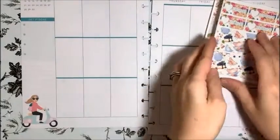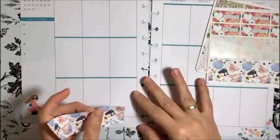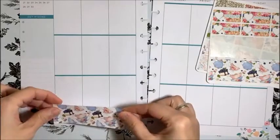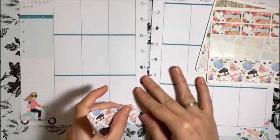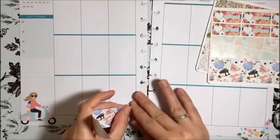Alaric has been napping for a while, so I don't know how long he's going to stay asleep, so I'm probably going to have to do this in at least two parts, but that is perfectly okay. The other boys are watching Wreck-It Ralph in the living room, so they're being really good and sweet today.